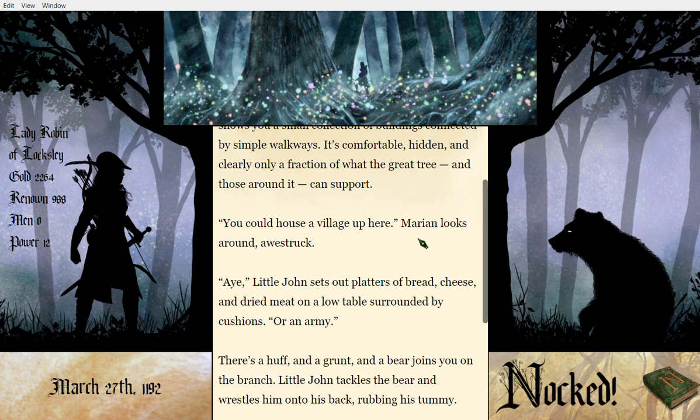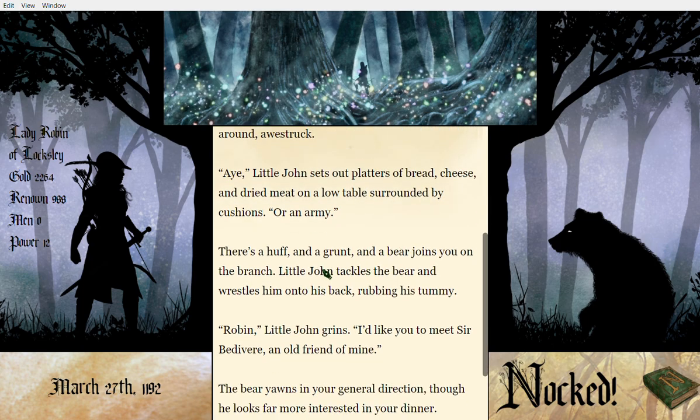There's a huff and a grunt, and a bear joins you on the branch. Little John tackles the bear and wrestles him onto his back, rubbing his tummy. "Robin," Little John grins, "I'd like you to meet Sir Bedivere, an old friend of mine."